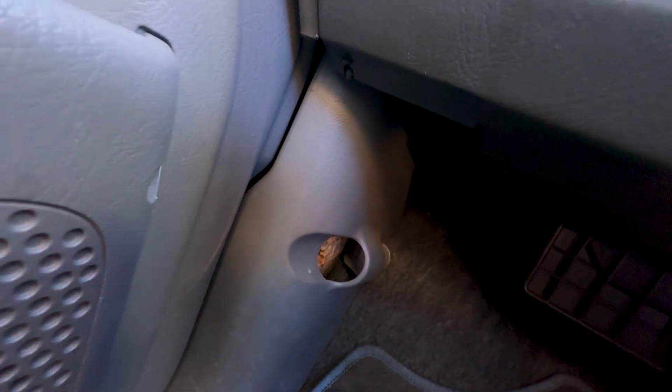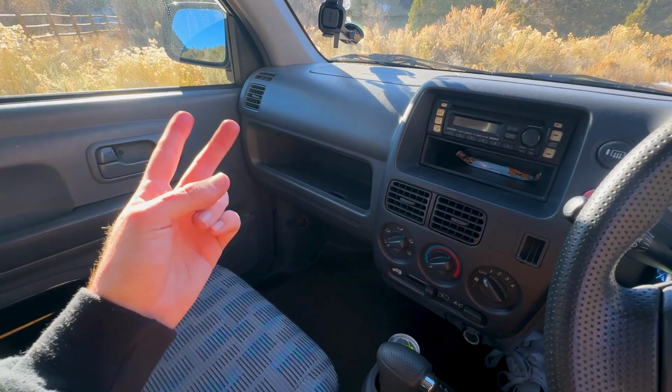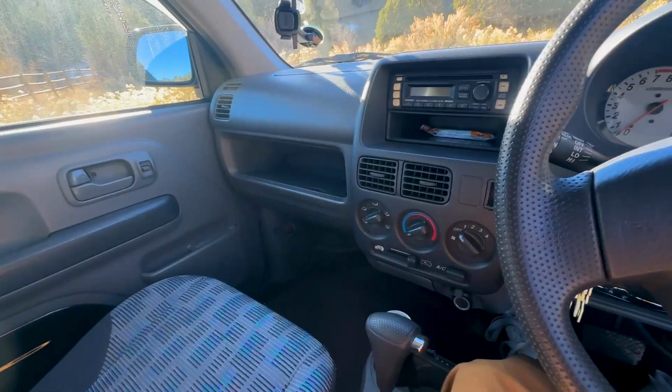And then, of course, down here, this is for flares if you're in Japan. That is where those go, which is interesting for emergencies and stuff. And the reason you can't get this in the United States is because they're technically explosives, and you cannot ship explosives to your house, believe it or not.